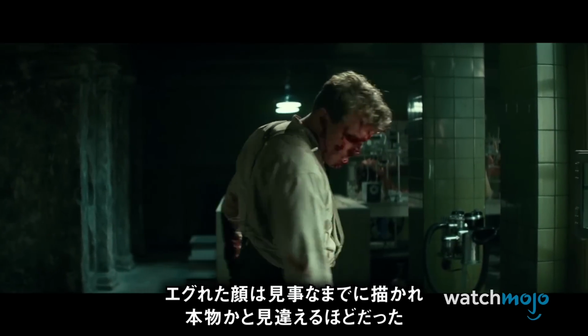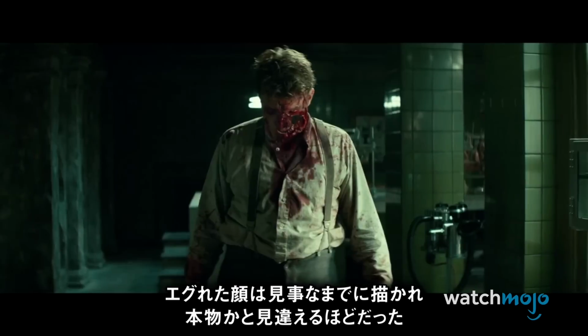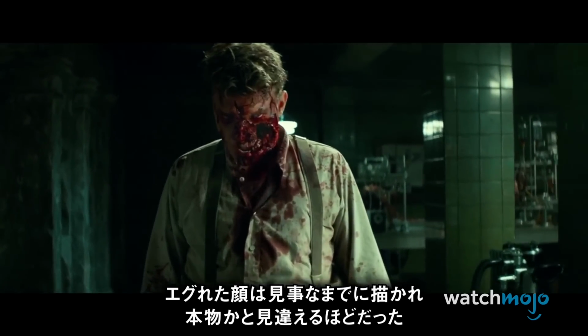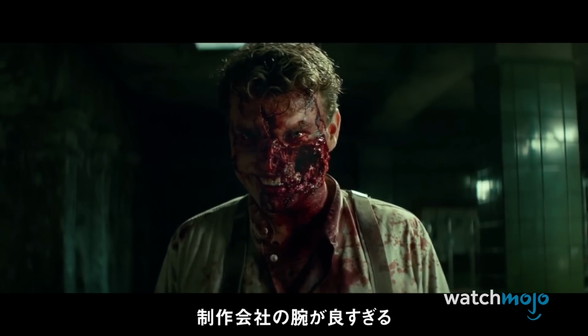Shockingly detailed and downright bloody, the effects created for Wafner's mangled mug are so accurate, one could almost mistake them for prosthetics. Well, all in a day's work for Industrial Light and Magic.